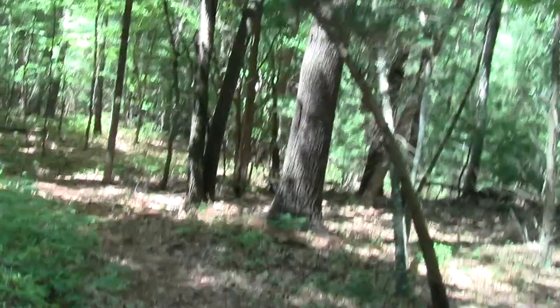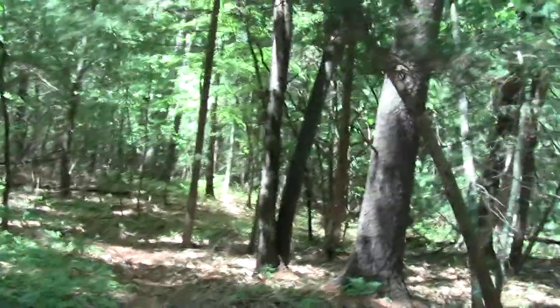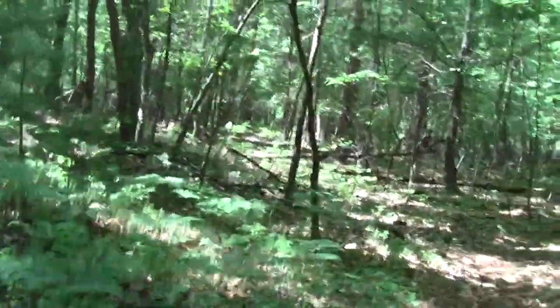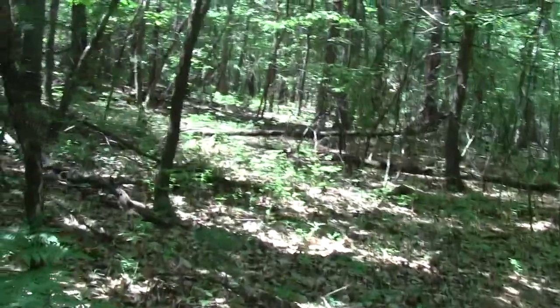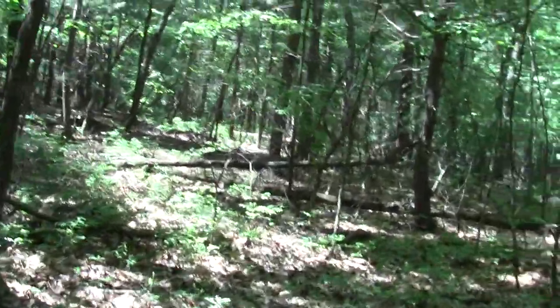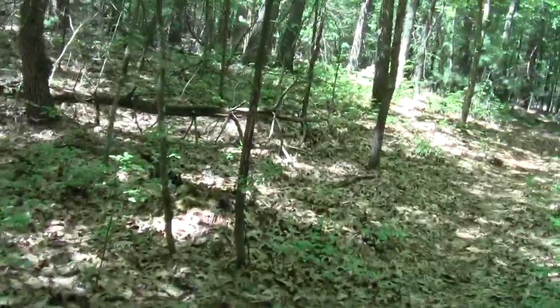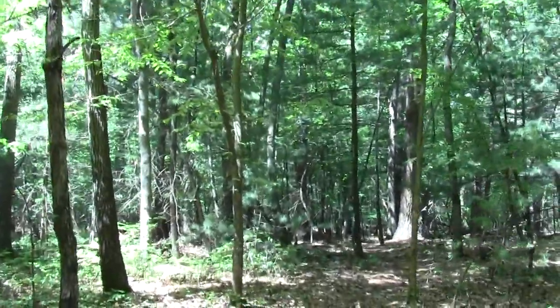So you hang a turn here, and we're working our way back to a parking lot and further exploration possible of the second open space property in this neck of the woods.